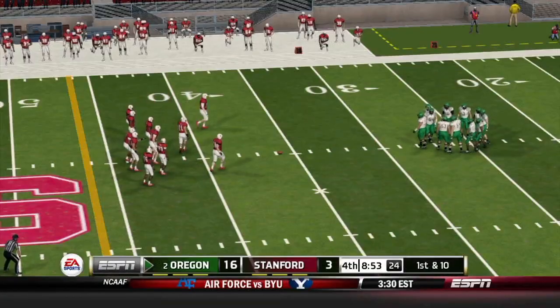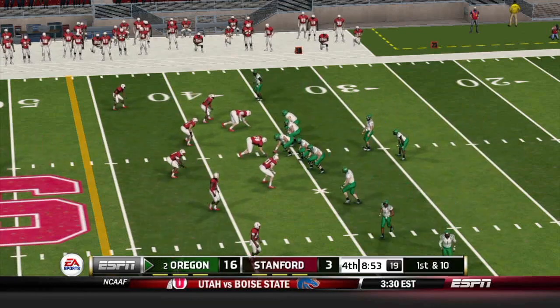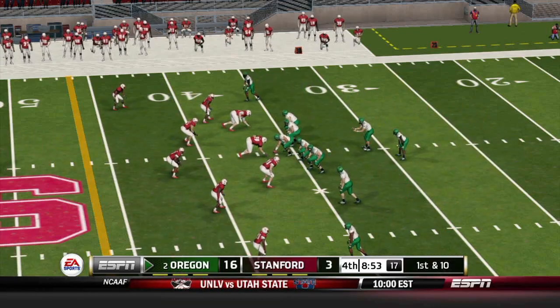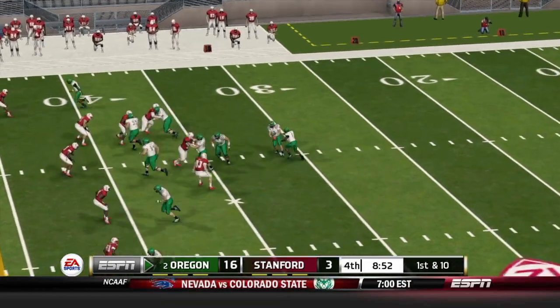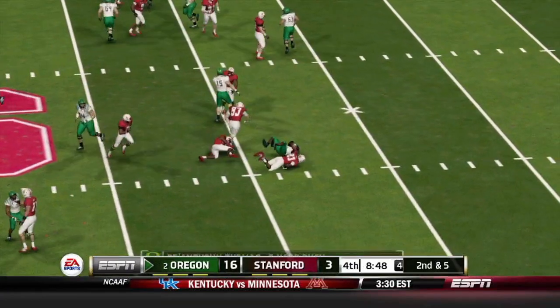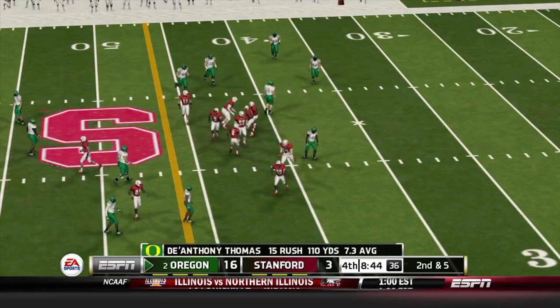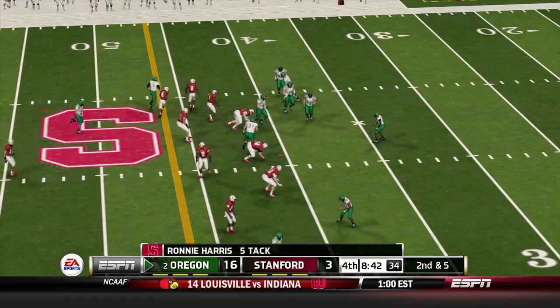Both teams are well aware that a score on this drive is going to create an almost insurmountable lead. This defense has really got to step it up and make a stop. On the ground, up the middle. They go to the left for a nice gain. Call it a gain of 4 yards. That brings up second and 5.